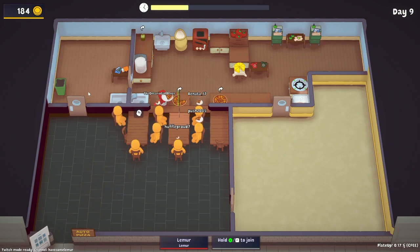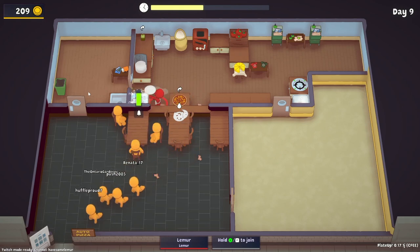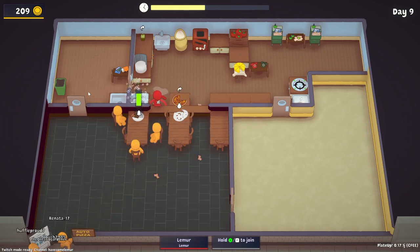So let's go ahead and start serving these customers. We're going to prep them up a little bit in advance. And I'm actually going to put that. Yeah, we're just going to go and serve it. It's fine. We do need to get a better desk here soon, though. Or not even desk, that's not even the right word to use. We're going to need to get a better sink for sure here soon. Because the sinks are going to cause us some issues. As you can already see, we are going to run into a little bit of an issue.